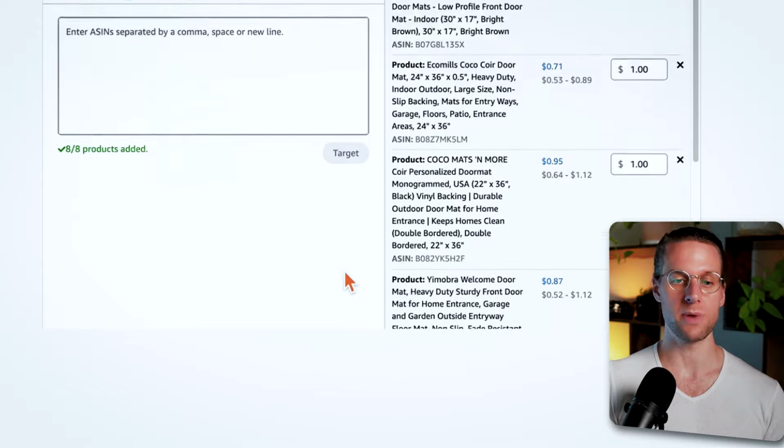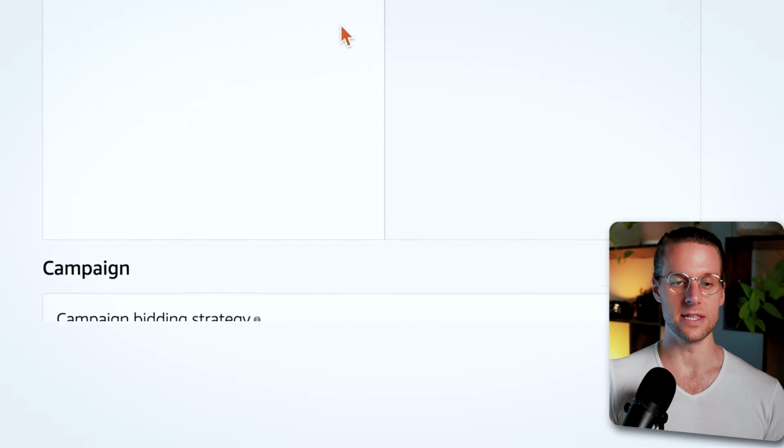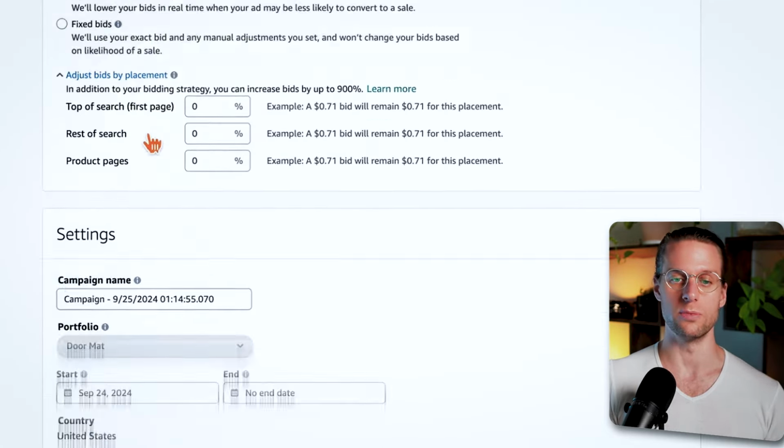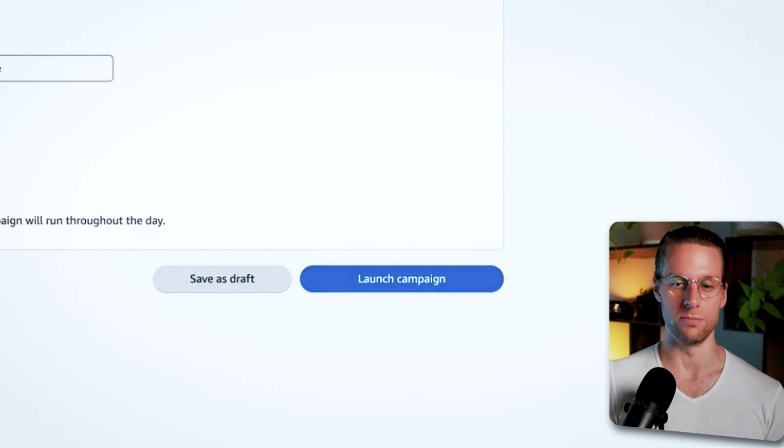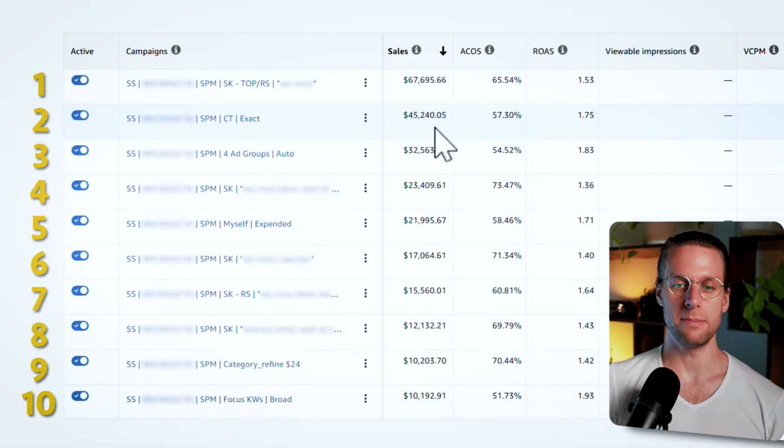Now, how do you find these product targets? In this case, it's literally just going to be the highest volume selling products. So it's literally probably going to be the top 10 ranking products for your major keyword. Name your campaign, input your daily budget, and boom, you're ready to go. So that was our second best performing campaign.